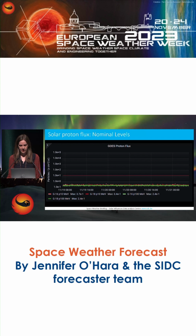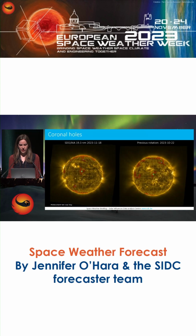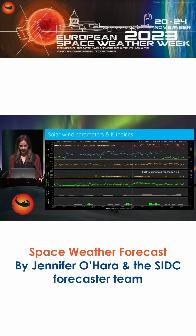In terms of the coronal holes, here on the left-hand side, you see a small positive polarity coronal hole that transited the central meridian on the 18th, and that is near the equator, and we're expecting that to impact Earth over the next days. On the right-hand side, you see what it looked like in the previous rotation. So this is a recurrent coronal hole where we also saw some impact from the last Carrington rotation.